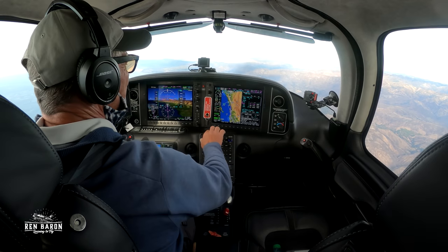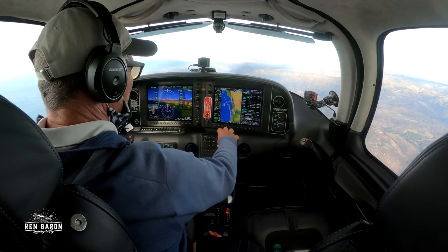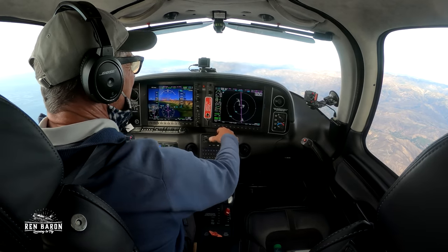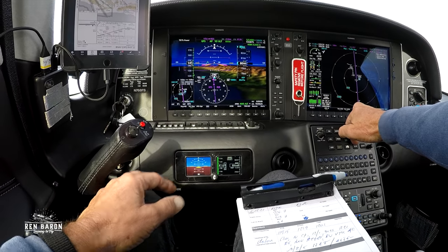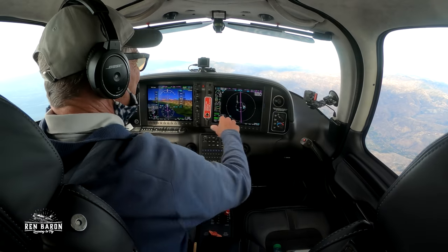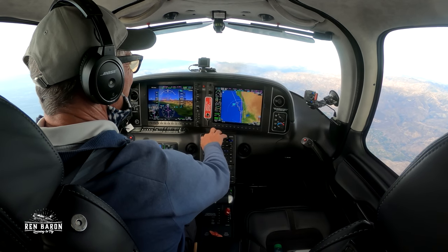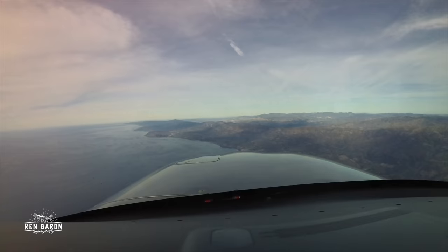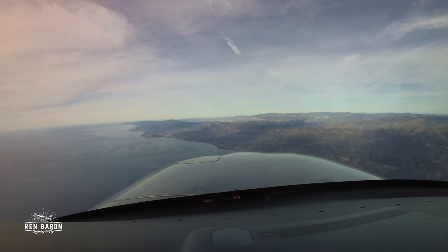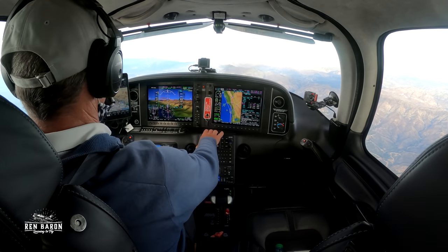So we got some traffic, 500 feet above. Go to our map here, traffic window here. Let's go flight ID. 123 knots. There he is behind me off to my right here. Back to the map. All right, there's a beautiful Santa Barbara below us.